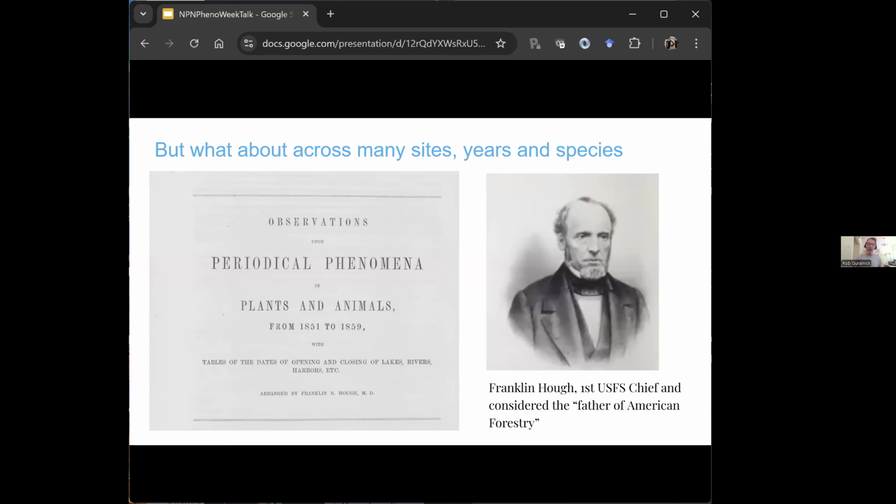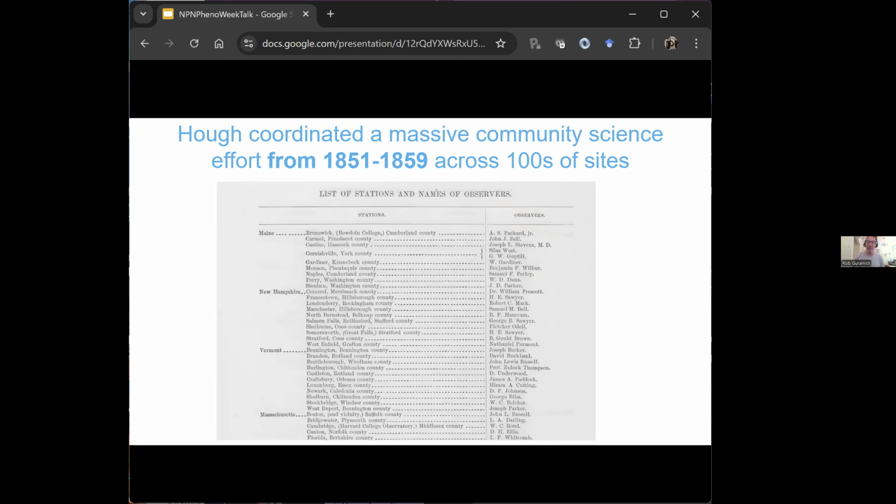But before he took on that role in the Forest Service and after the medical career was winding down, he pulled off something of a remarkable feat in my mind between that time period. So this is an interesting character. He would end up running what might be the first U.S. community science project focused on phenology. And I think it's really exciting. So what did he do exactly? Well, he built an army of volunteers to report what they saw in their towns and cities about phenology.